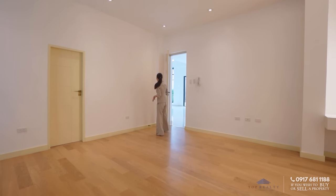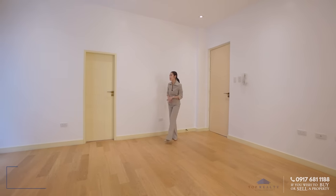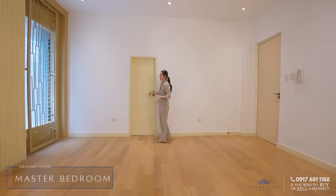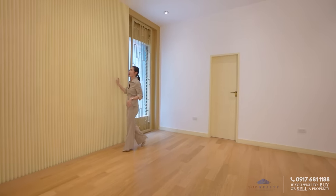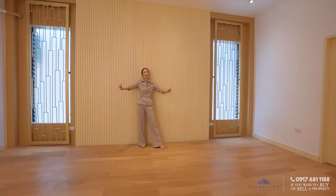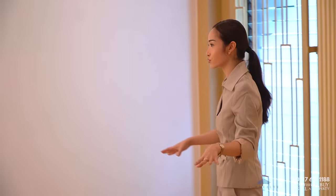Okay, so we are here at the first room, right on the first floor. So this is the master bedroom. Now over to this door is the storage, because why not? The most number of belongings actually belong to the owners of the house, right? So you have this very beautiful wall accent over here and two windows on both sides, framing your king size bed. Now you also have beautiful wooden flooring for this room.